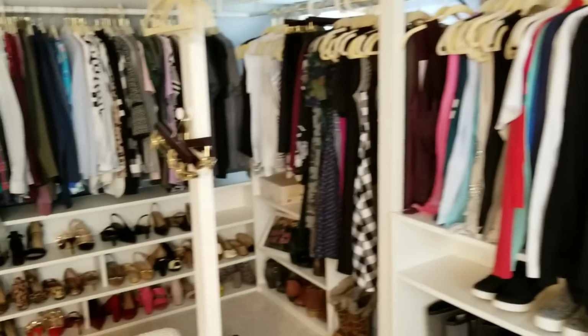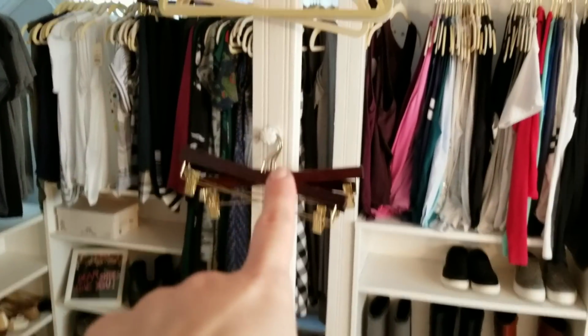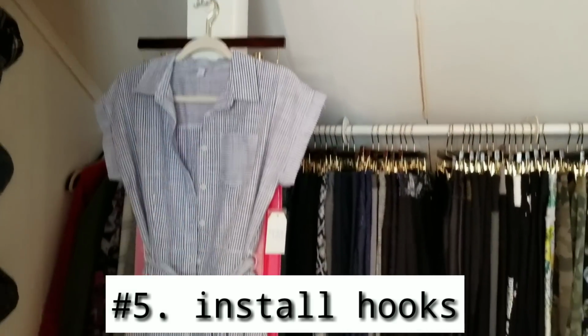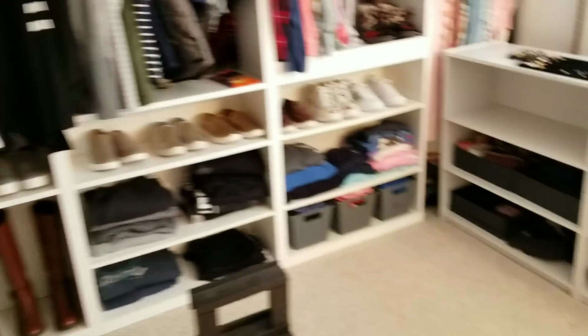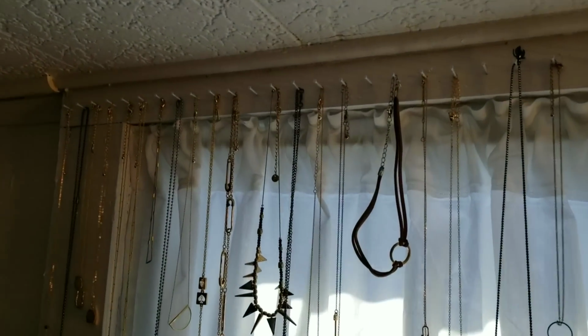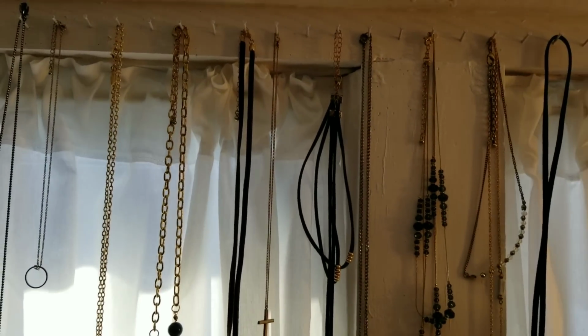And then another thing I think that will make getting organized, getting dressed easier is install hooks anywhere you can put them. So I've got hooks here to hold my hangers. I've got hooks over here to put new pieces or things that are inspiring me. I have hooks to hang my hats on. And then if you guys want to turn around, we'll go back to the jewelry section. I don't know how this is going to show up because it's on my window. But I went ahead and even put hooks all along the window frame to hold necklaces. This way everything is visible.